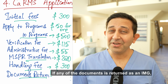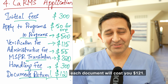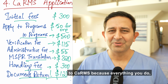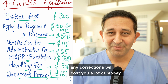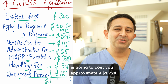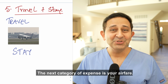If any of the documents is returned as an IMG, each document will cost you $121. So be very careful when you submit your application to CaRMS, because any mistakes or corrections will cost you a lot of money. So the entire CaRMS application, assuming you're applying to 10 different programs, is going to cost you approximately $1,720.